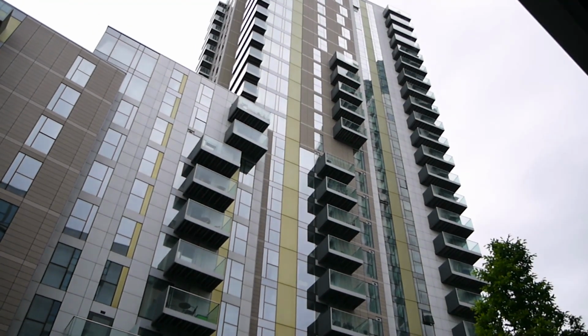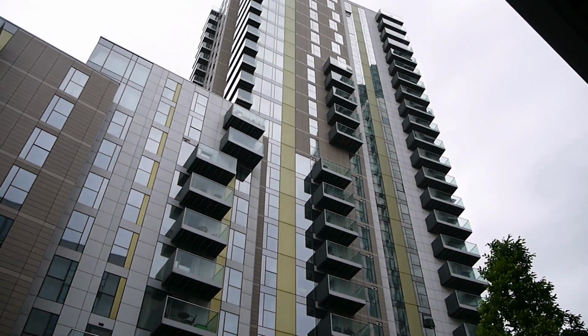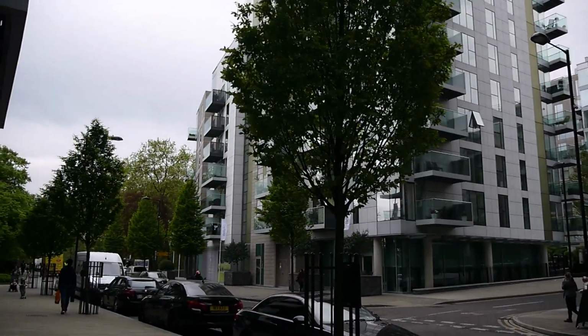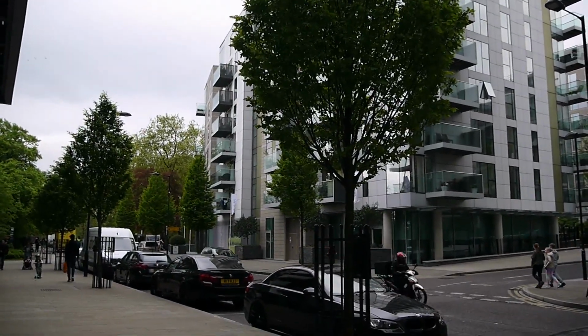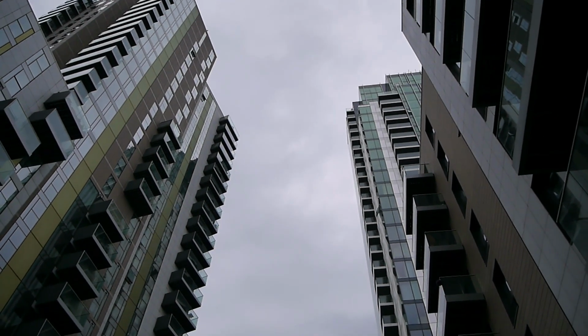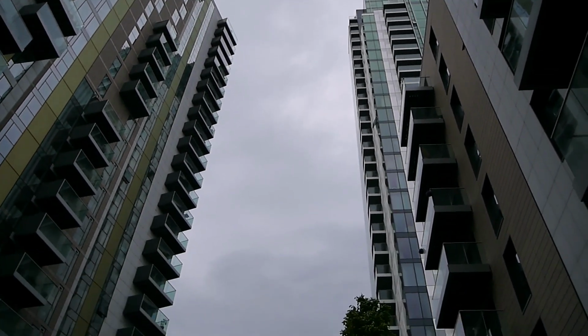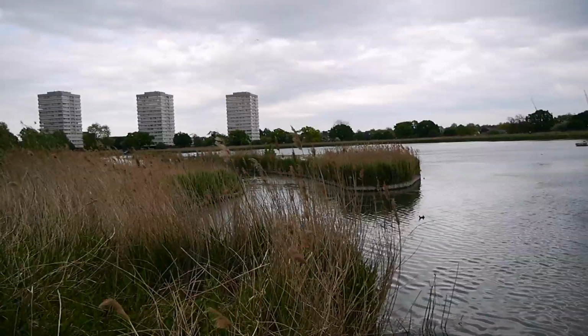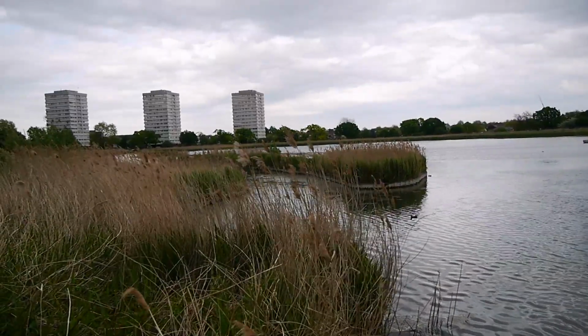Woodbury Down, northern end of the London Borough of Hackney. You hear stories of social cleansing, people being treated really badly here, the people that were living in the social housing stock that was here before it was demolished to make way for these apartments. I'm not here to look at another travesty of urban regeneration. I'm actually here for the Woodbury Wetlands open weekend.